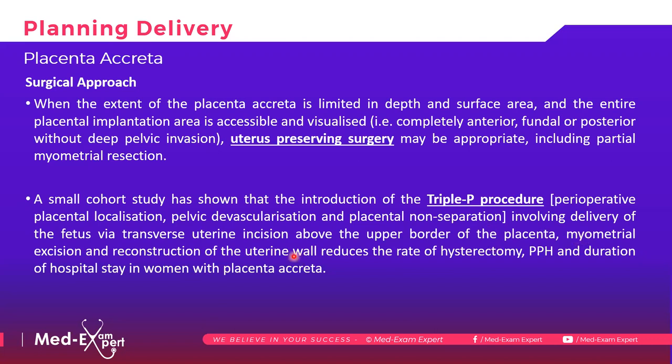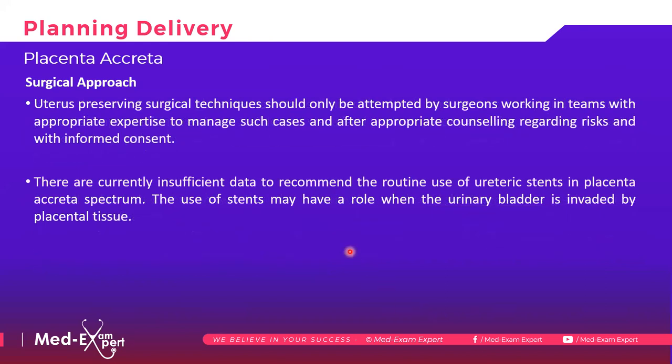You deliver the baby via a uterine incision above the border of the placenta, then do myometrial excision and reconstruction of the uterine wall. You remove the part where the placenta is adherent to the uterus and reconstruct the uterus. This can reduce the rate of hysterectomy, postpartum hemorrhage, and duration of hospital stay in women with placenta accreta. But of course, these uterine preserving surgical techniques should only be attempted by surgeons working in teams with appropriate expertise to manage such cases.